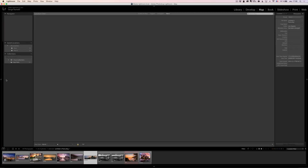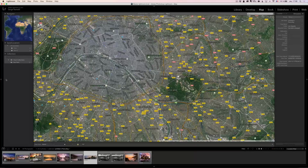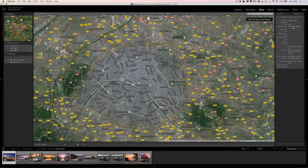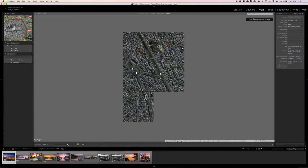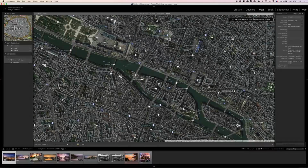Now, the map module is probably the module I use the least. The purpose of the map module is that either you've got GPS data on your photos and you can click on your photo and know where it is on the planet, or you can add GPS data. For example, this photo I took on the Pont Neuf. This is Paris because that's probably the last location I checked, but you can type any city. So I'm going to zoom in, okay, here, and I'm going to find the Pont Neuf bridge, which I know is here. I'm going to take that photo and drop it there because that's where it was taken.